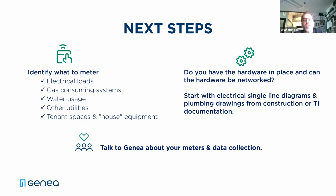This sounds like a big deal, but guess what? Title 24 says we're going to do it. ASHRAE 90.1 says you're going to do it. Whether it be now or in the future, it's going to happen. LEED says we're going to do it. Energy Star Tenant Space says you're going to do it. So it's all coming.